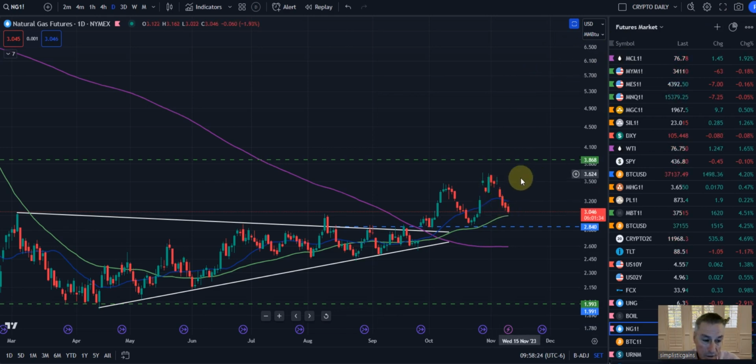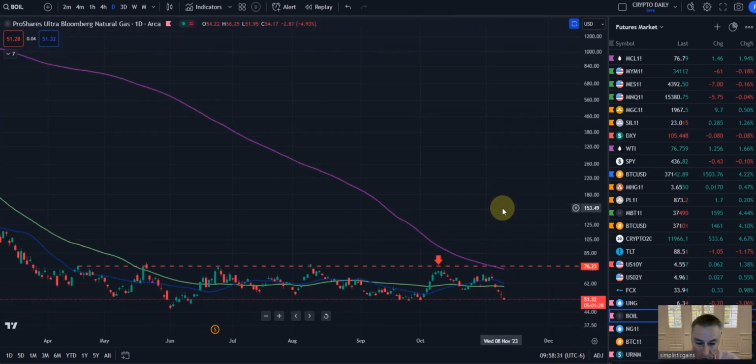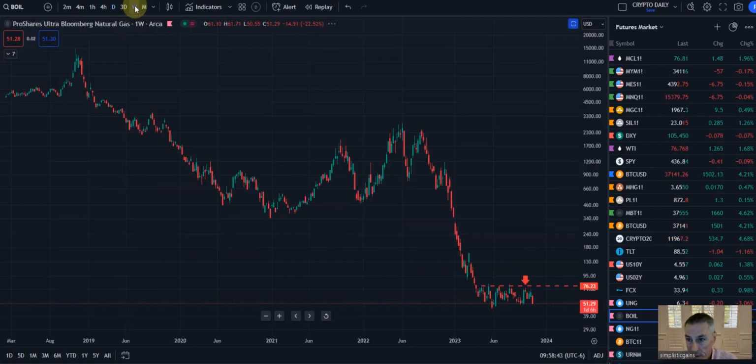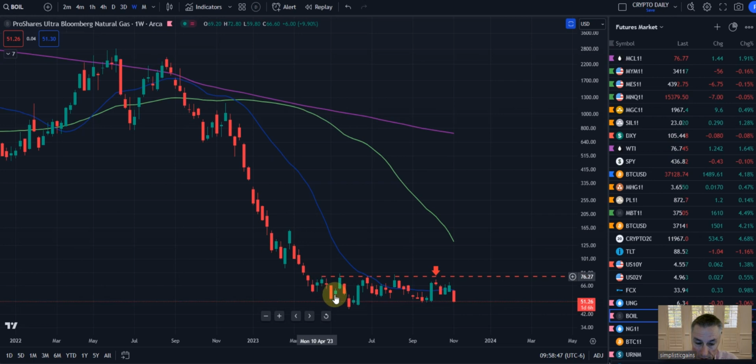But in the meantime, not financial advice, but if I were not already in natural gas, either through Boyle or UNG, matter of fact, we'll take a look at Boyle right here. See, we put in a high here, but we couldn't put in a higher high, and it just obviously rolled over. So when you're in a situation like this, you've got to go to the weekly or a bigger chart and see where potential support is.